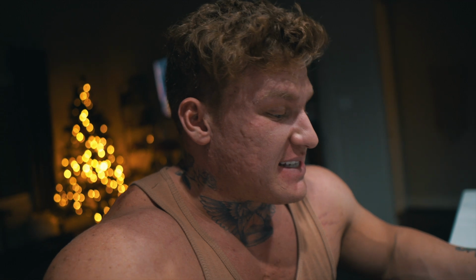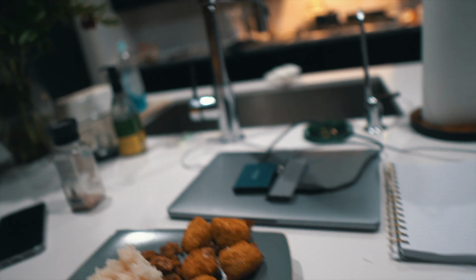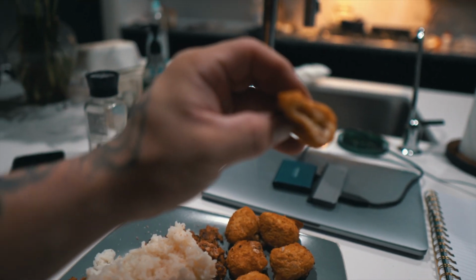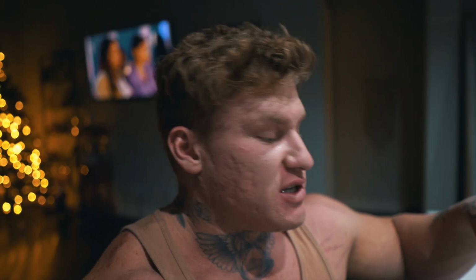Now, like I said, the diet is a little meh because it is 2 days before New Year's Eve, and well, I'm just kind of enjoying myself until I know how hard this weight cut is gonna be, and it is gonna be really hard. So basically what we got here is we have 8 mac and cheese bites. These things are so good. It's like little balls with macaroni and cheese in it. Got around 250 grams of extra lean ground turkey and about a cup and a half of white rice.